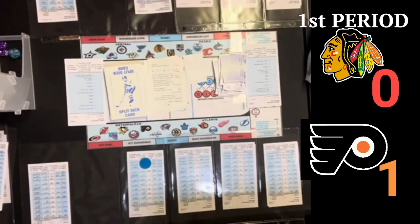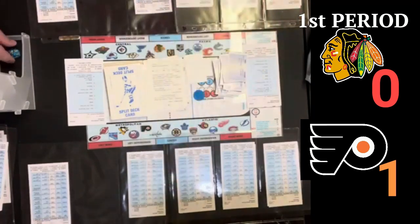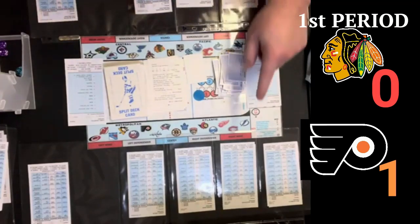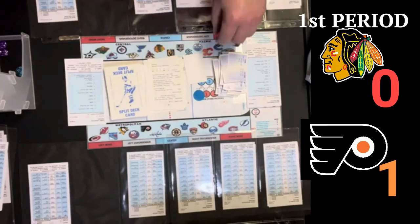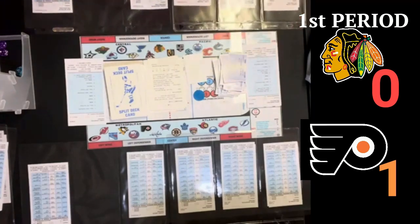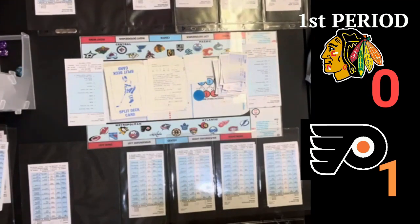And it isn't. So we'll say it's a face-off. We will do the face-off and roll it. That is a 17. You've got a 0 and a 0, so it's even. 17 on the face-off, and that's going to be visitor left defenseman. So, where did my puck go? Left defenseman.